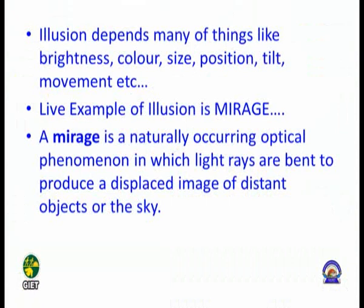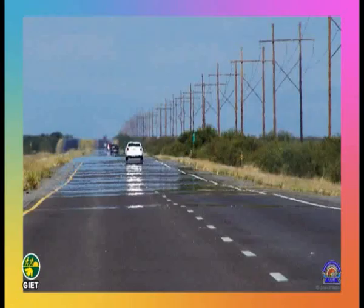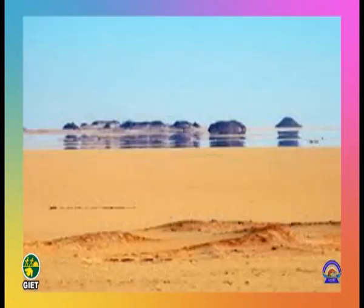Here we have a live example of illusion, the mirage. A mirage is a naturally occurring optical phenomenon in which light rays are bent to produce a displaced image of distant objects or the sky. Here we have another diagram of mirage. Here we can see sunlight falls on the road and the reflection of the sunlight forms the image. See the picture. Actually, there is no reality, but we can see and feel it is there. It is called an illusion.